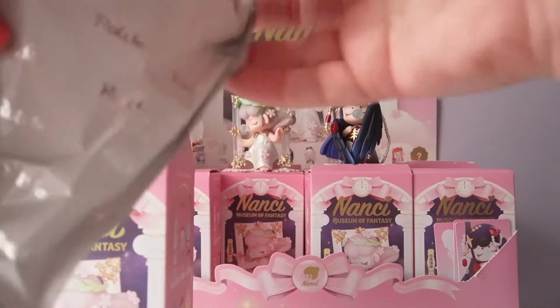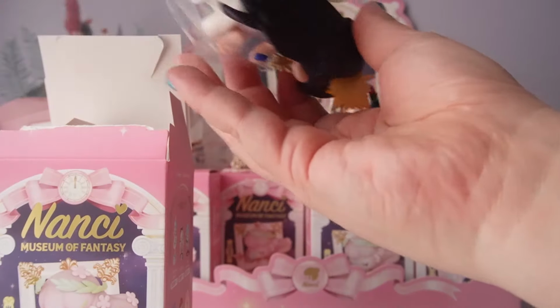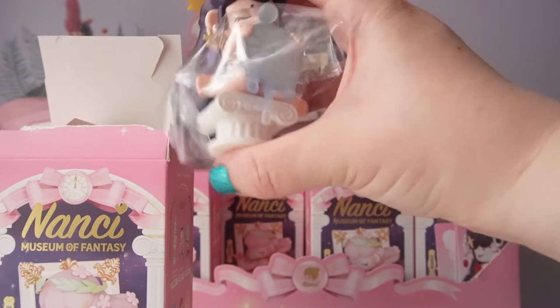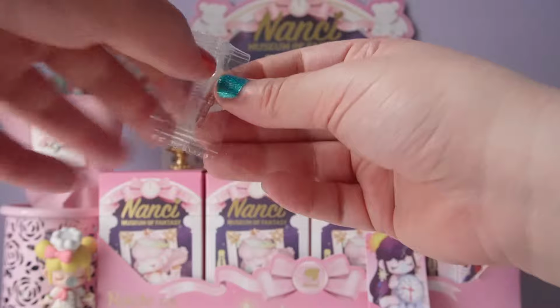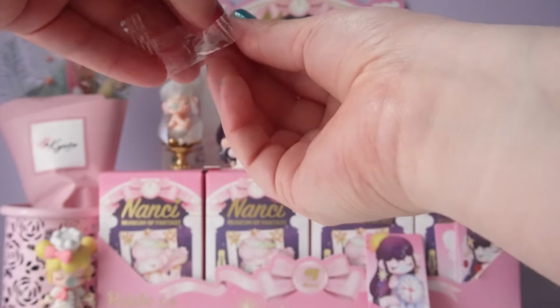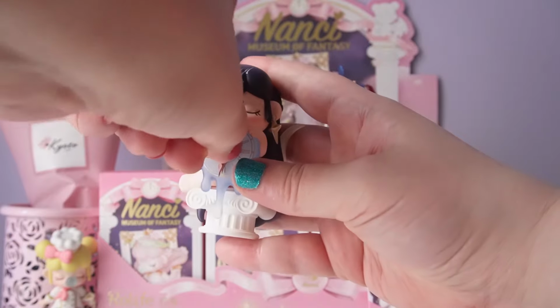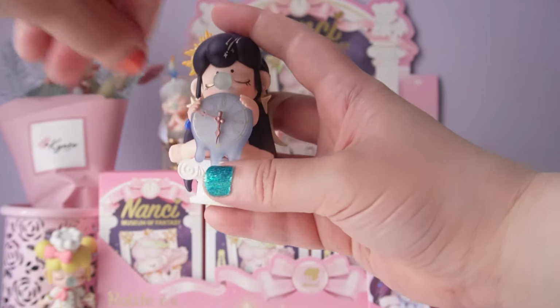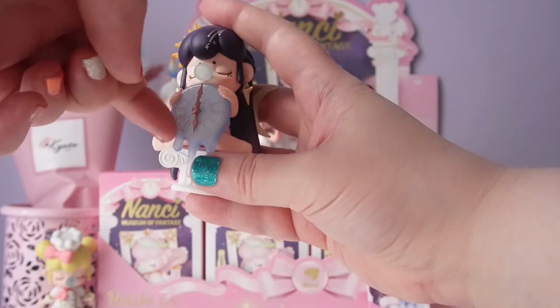Okay, let's see if my guess is correct. 1, 2, 3. Oh, look at this one. This one is so cute. And she does have a bit of an accessory on her. I think these are the clock hands. And you can move the hands, so you can put them to any time you want. That is so cool. I really love that.